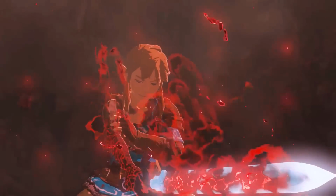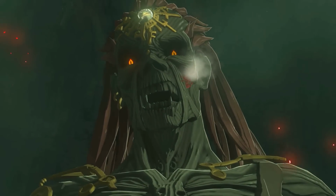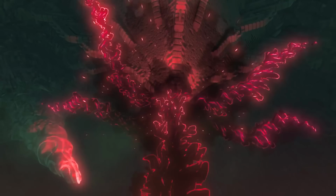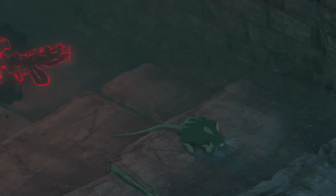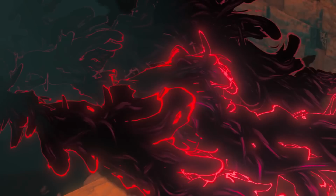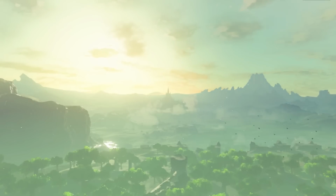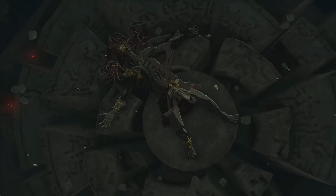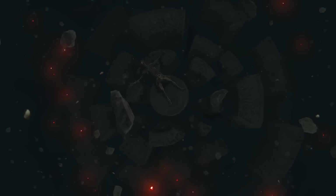After addressing Link and Zelda, Ganondorf launches torrents of gloom to the ceiling of the imprisoning chamber. As the gloom spreads, an unfortunate mouse is consumed by the gloom and killed instantly. The torrents of gloom being ejected by Ganondorf raises Hyrule Castle to the sky. The ground then crumbles and Ganondorf falls to the depths.